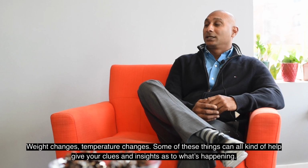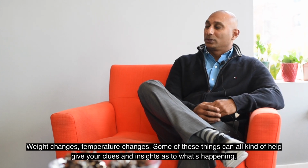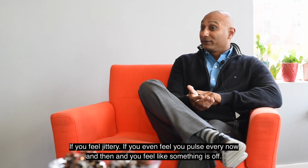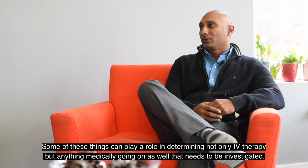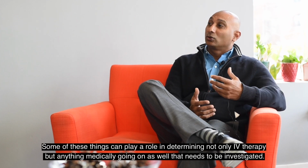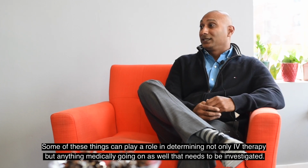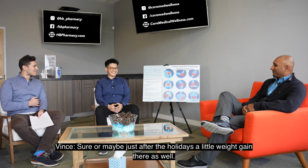Weight changes, temperature changes. Some of these things can all help give you clues and insights as to what's happening. If you feel jittery, if you even feel your pulse every now and then, and you feel like something is off. Some of these things can play a role in determining not only IV therapy, but anything medically going on as well that needs to be investigated. Sure. Or maybe just after the holidays, a little weight gain. Absolutely.